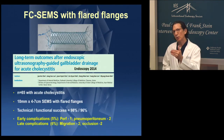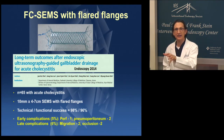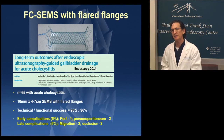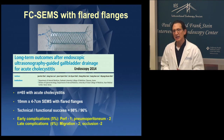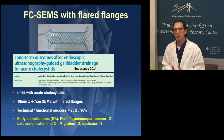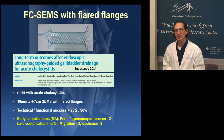To prevent or reduce that risk of leak, fully covered self-expandable metal stents have been used. And I used that, as you just saw in that video. And this is a design from Korea with flared ends to reduce the risk of migration. So this is 65 patients. This was reported in 2014 with acute cholecystitis. They placed a 10 by up to 7 centimeter long, fully covered SEMS with these flared flanges.